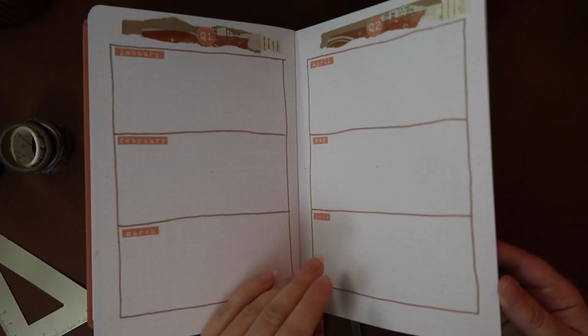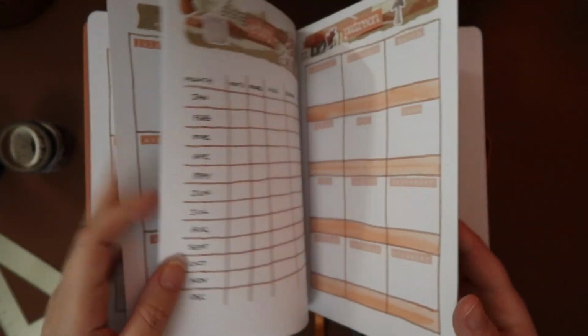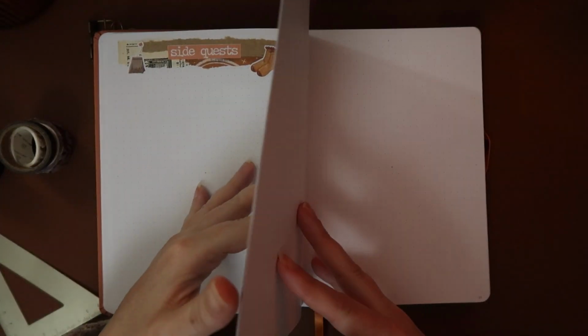Today we are setting up my January plan with me in my journal, so the first month of 2024, and I'm really excited to get started.